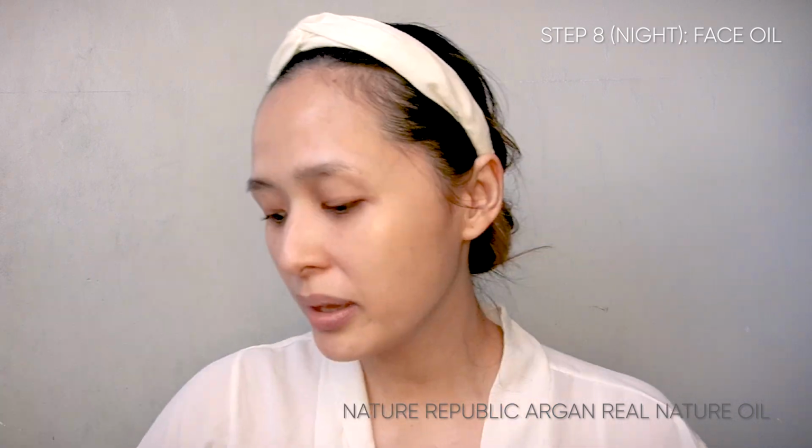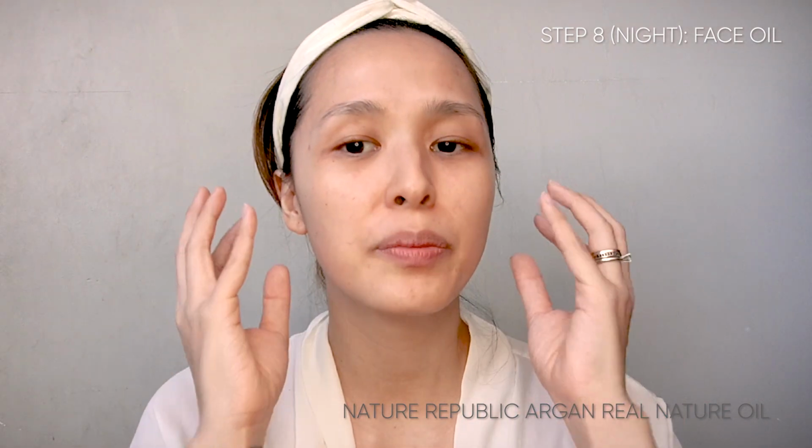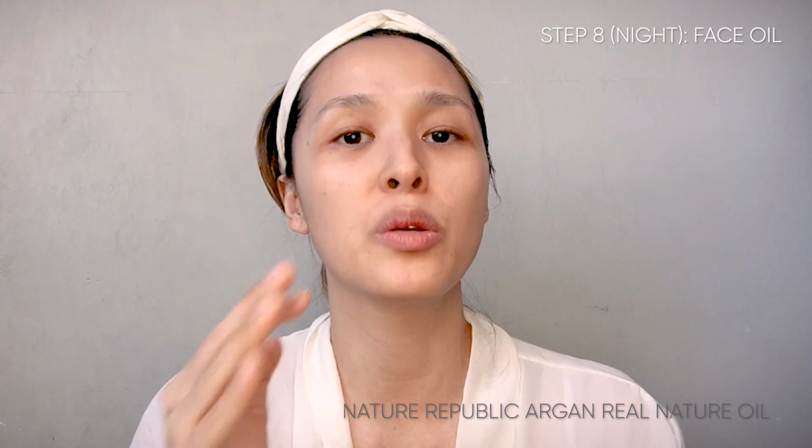So, I put about 2 drops and then spread it evenly and then I just pat it on my face. So what I have is the Nature Republic Argan Real Nature Oil. What it does is, it locks in the moisture kasi syempre pag matutulog ka, malamig, may aircon, it can cause na mawala yung moisture sa face. So I find that putting oil on top, it helps to prevent that.